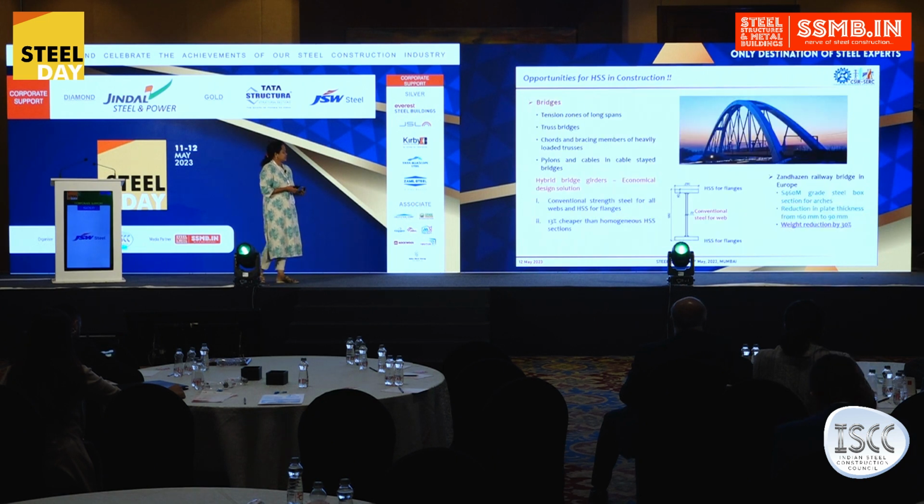The next application is bridges. In bridges, reducing the structural dead weight of the bridge is a major concern, and it is going to offset the higher fabrication cost. It has applications in truss bridges, in pylons and cables, and it can be used as hybrid bridge girders.